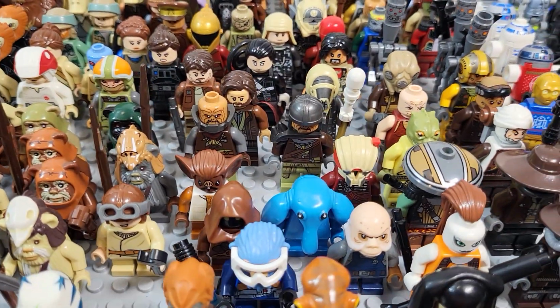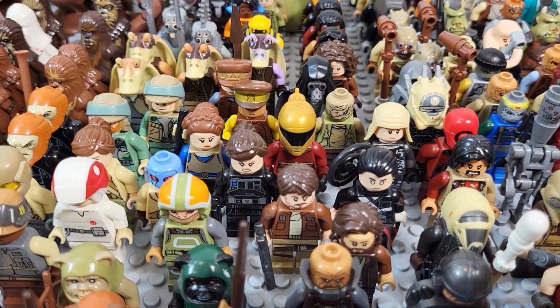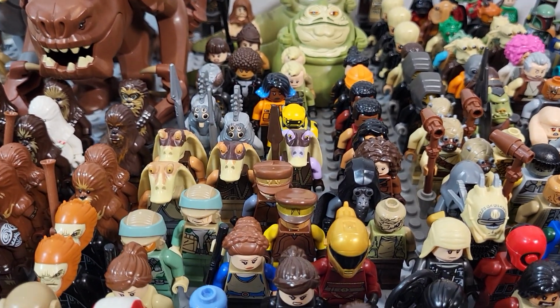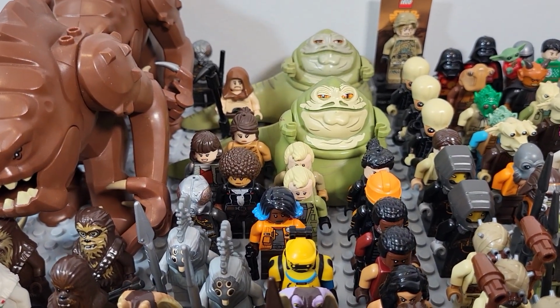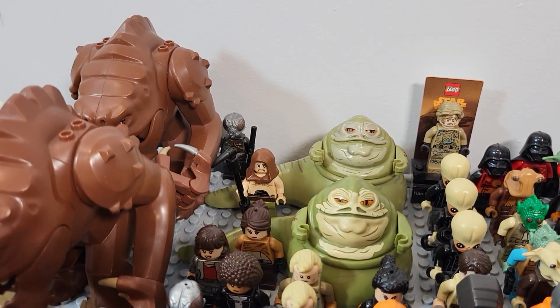And I just want to make sure that they were really easy to see up front since they are a tad bit smaller. And then as we go back, we see just a bunch of rebels, and then we have some Nabooians, and then also some like Jar Jar Binks and the Gungans. And then we continue back, and then we go more into the Han Solo and Andor. And then we do have 2 Rancors right here, and then we do have the Rancor Caretaker.